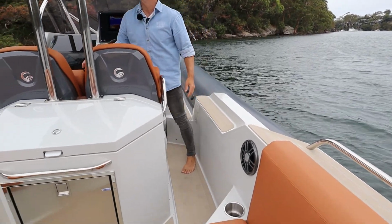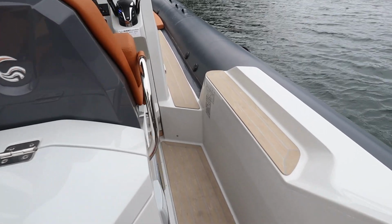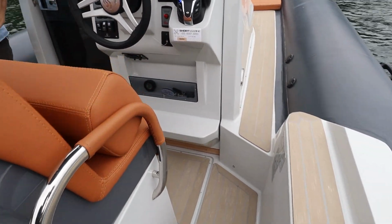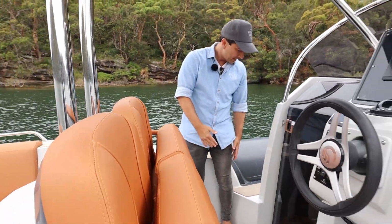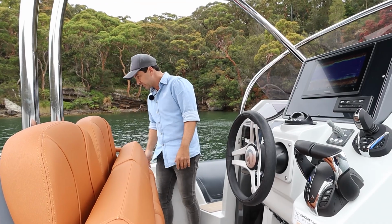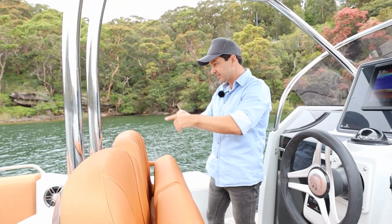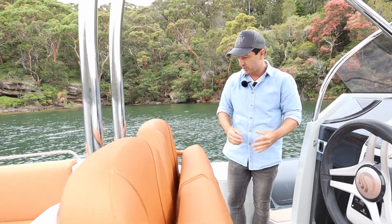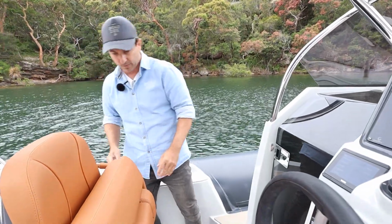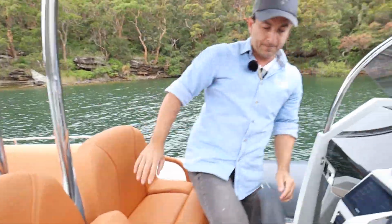And then we get to the helm. So Cam, come and get all this in shot. So we've gone from all flat deck, essentially from the seat to here, and then forward of the helm we go up one step. I do see some drains going aft. I can't tell if they are draining into the bilge or over the side from where I'm located, so I'm not too sure. But the helm seats themselves, so we tested these out in the test drive.